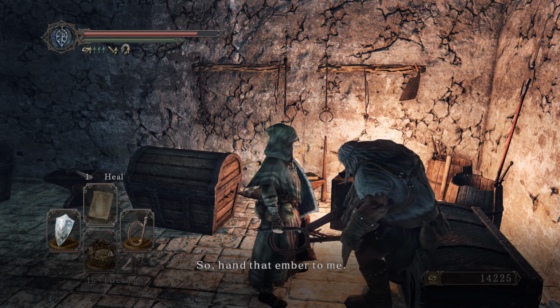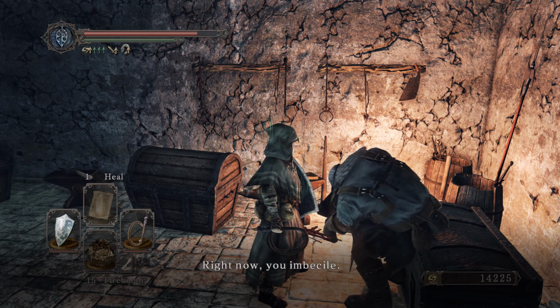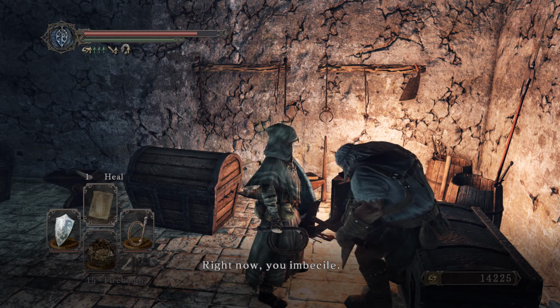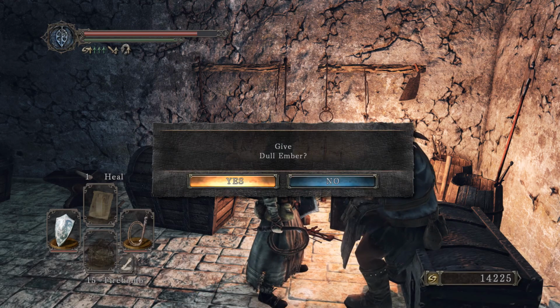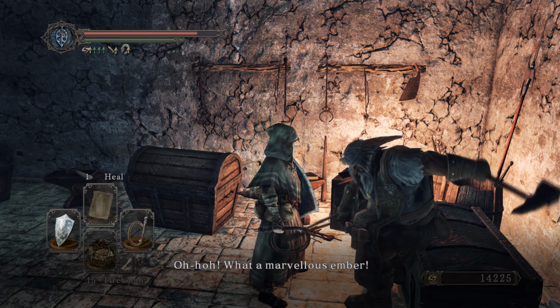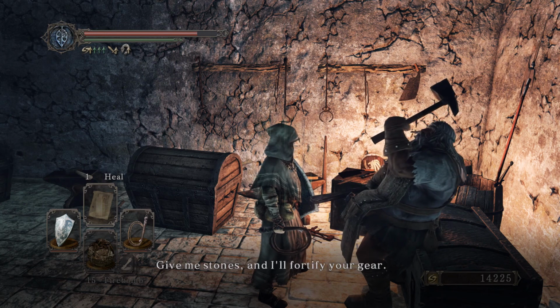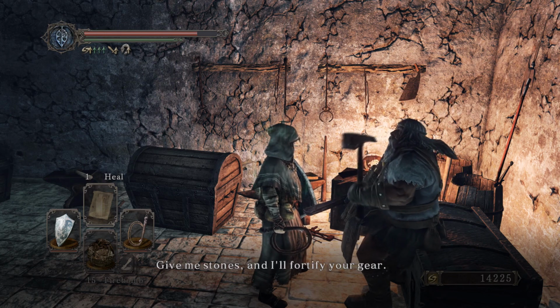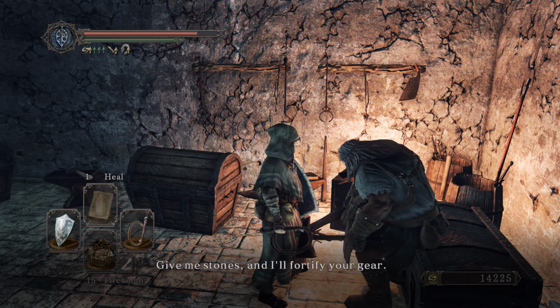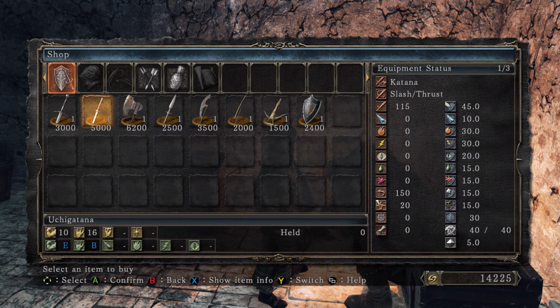Yeah, so what he's talking about is the dull ember that we have right now. And give the dull ember. Yes, there is nobody else to give it to, and there's nothing else you can do with it except maybe sell it. I don't know. So yeah, you can buy some stuff from them.